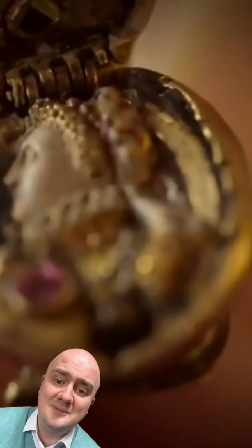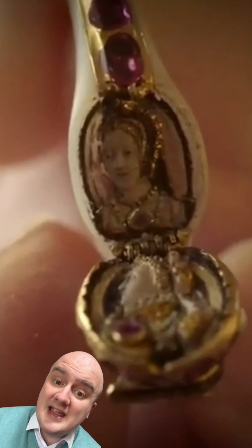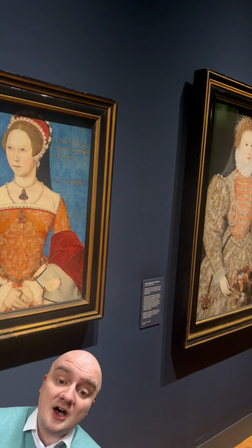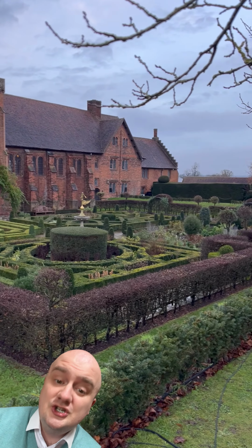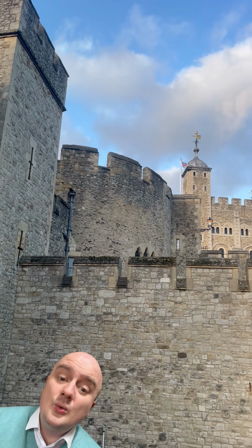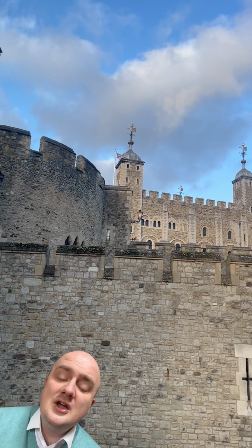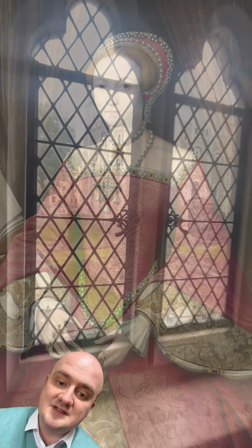I'm not so sure. Lastly, a fourth candidate has been proffered, that the ring features a portrait of Elizabeth's half-sister, Mary. To me, this is the least likely of all of the candidates proffered. Whilst Mary and Elizabeth undoubtedly shared a close bond during Elizabeth's childhood, their relationship very much soured during Mary's short reign, with Elizabeth's life imperilled when she was imprisoned in the Tower of London upon Mary's orders.